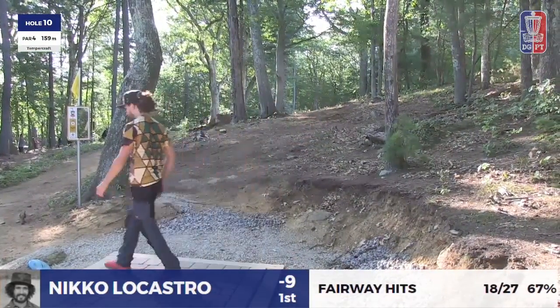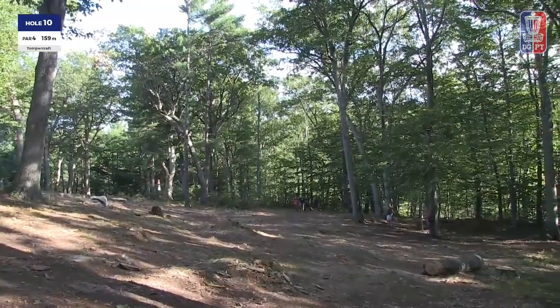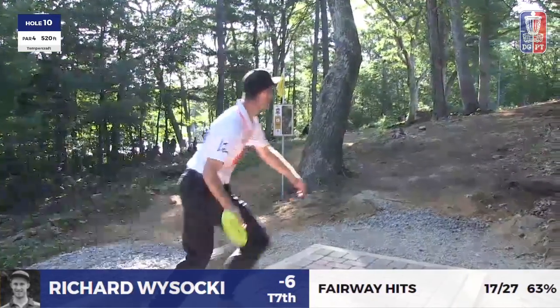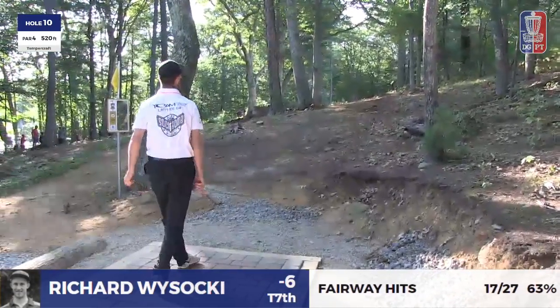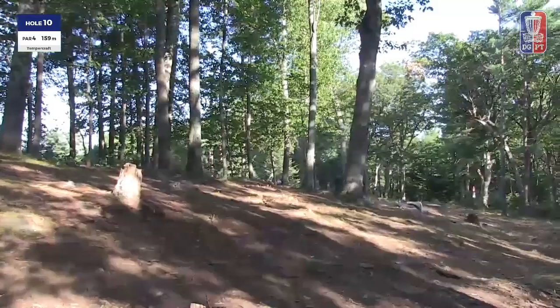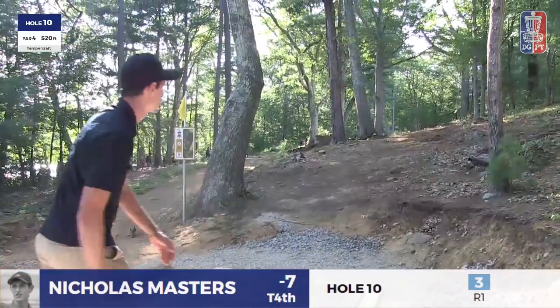And welcome here to the back nine as we have Nikko Locastro throwing the tee shot here on hole number 10. Dynamite, Dana Vichy. Dana, sorry to hear that you had to play earlier, but we're glad you could join us. What about this shot by Wysocki? Not a bad shot. He would have liked a little. He surely would have liked another 50 to 70 foot of distance.